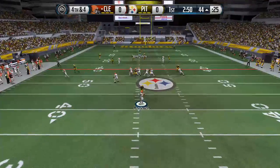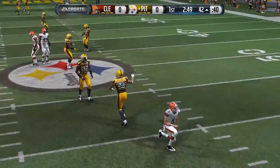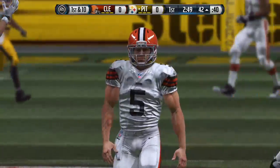The fake is on, and they're looking to pick up the first. Tackle down at the 42-yard line. Let it go, Sager.